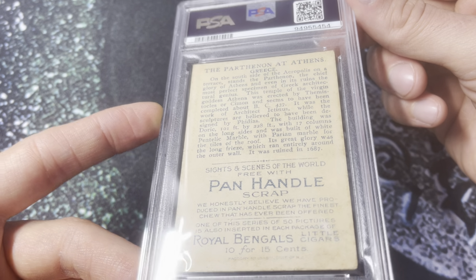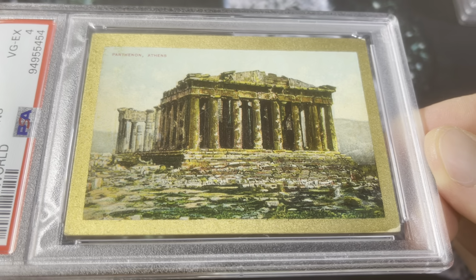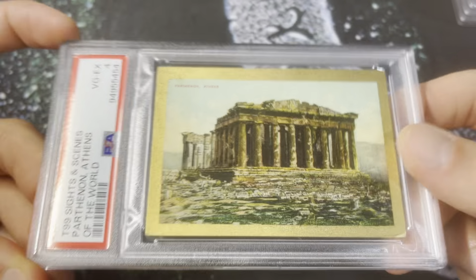Yeah, so very cool. I love ancient history. I love Greek and Roman history. I love these historic landmarks. So I think this is definitely one I'm going to hold on to. So very, very cool card there, the PSA 4.